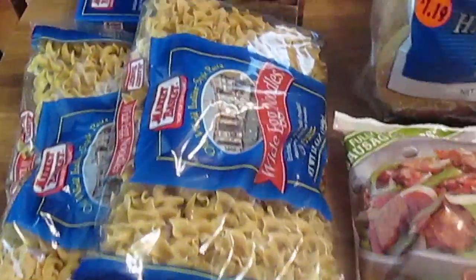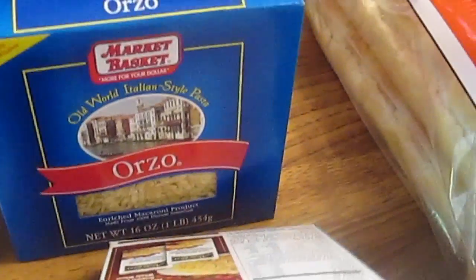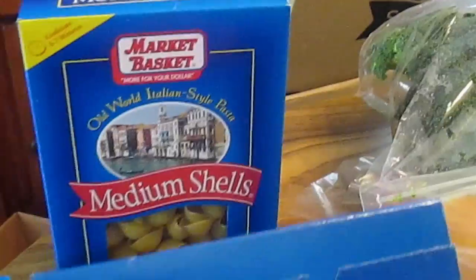And then I got a bunch of pasta. I got some egg noodles, some angel hair, some rice pilaf, orzo. One of my favorites. I love orzo. Elbow macaroni, penne, and some medium shells.